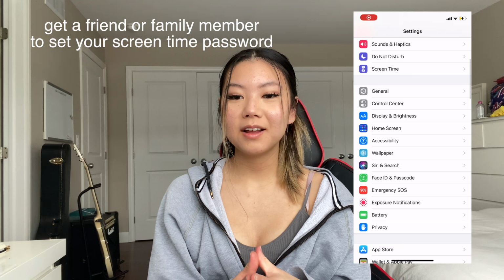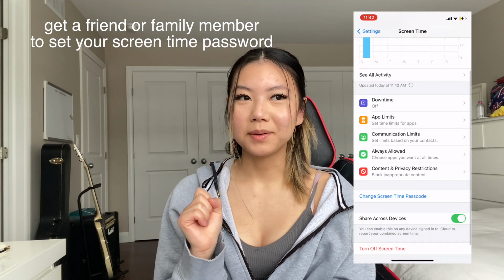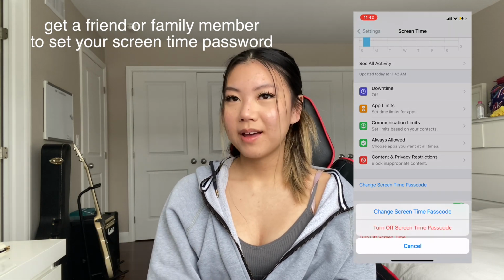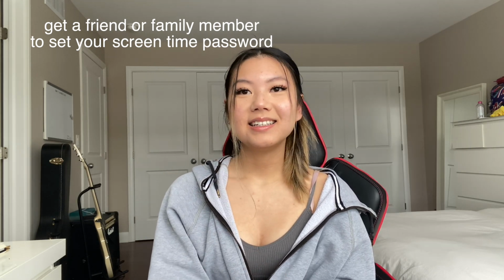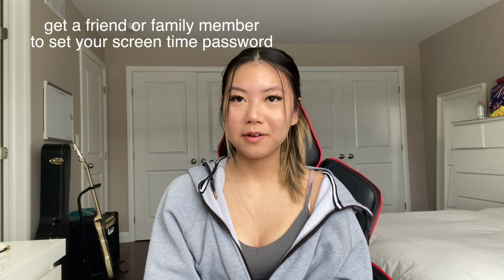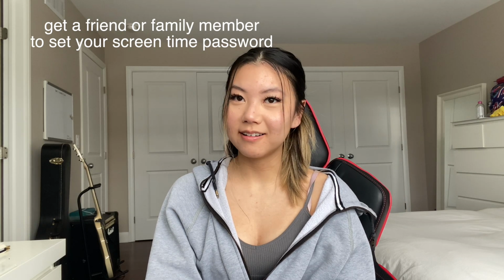So instead of just clicking "ignore" and "give me 15 more minutes" or "ignore for the rest of the day," get a family member or a friend that is really strong-minded to set the password for you, so you literally don't know the password and you can't continue scrolling on the apps.